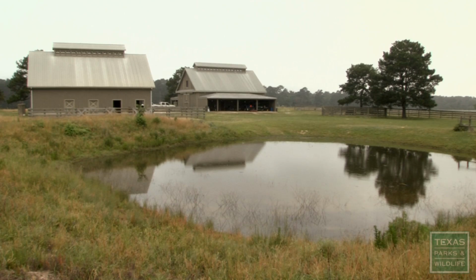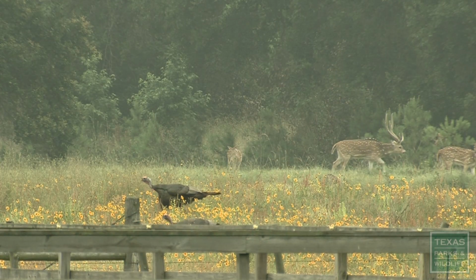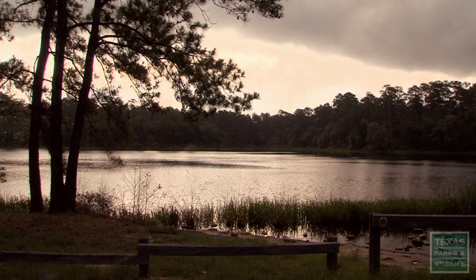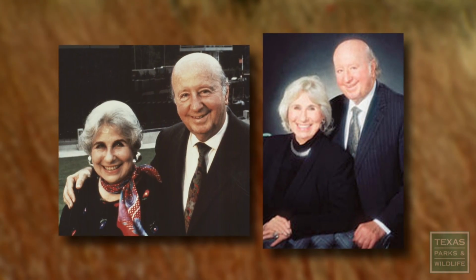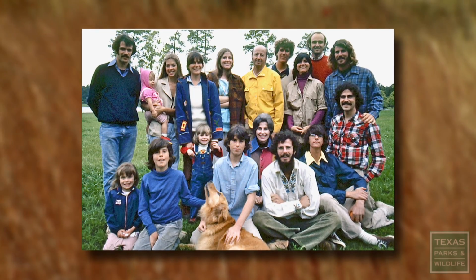Growing up, it was much more of a working ranch, and I remember riding bikes through pastures with cows and being scared of them. And over the last 15 years, it's been amazing to watch the transformation from a working ranch into a really amazing nature conservancy that it is today. Nearly half a century ago, George and Cynthia Mitchell set aside 5,600 acres for a family gathering place.